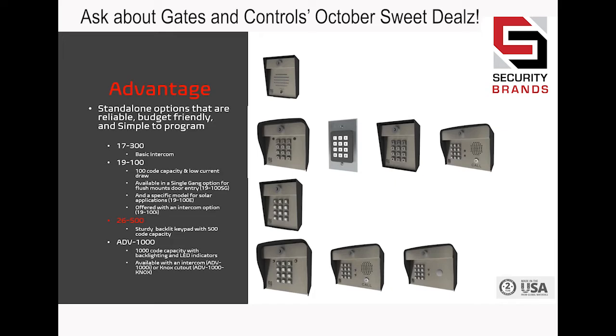These products were started with a different name with American Access, which we purchased, and that company had been around since 1978. So some of these keypads date back to then, and I still get calls now from units that have been out there since the early 90s, some from the 80s and whatnot. So these keypads are definitely reliable, sturdy, and economic.